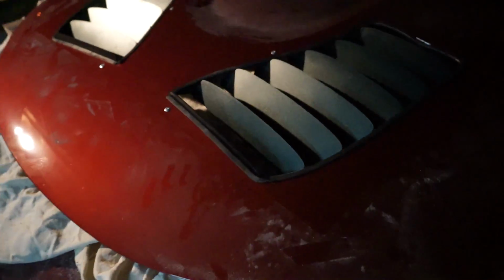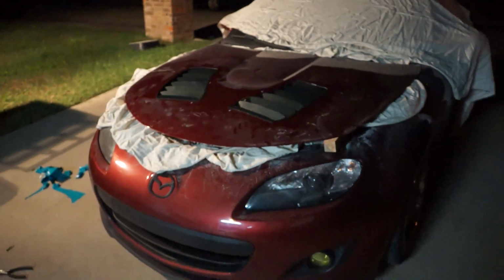I can't forget the Singular Motorsports hood vents on the front. Those are a big standout appearance item. We've also cut the rear bumper.